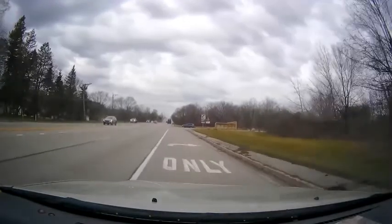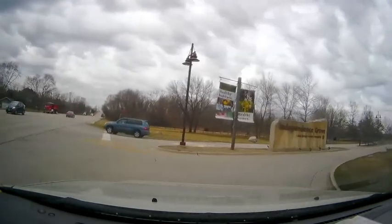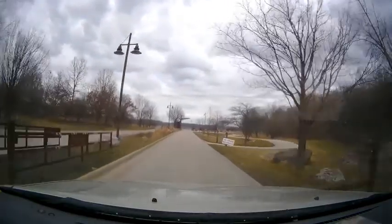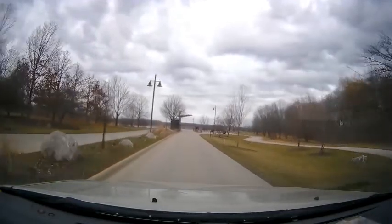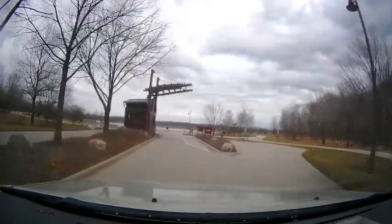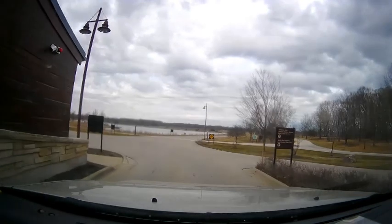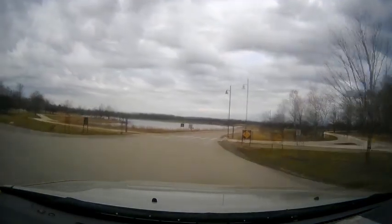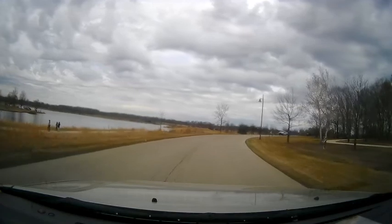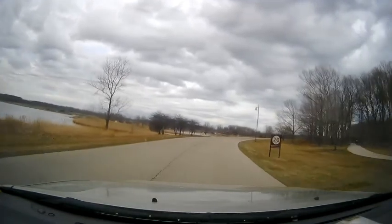Independence Grove, Lake County Forest Preserve. No dogs allowed. Continue on West Winds Drive for a half mile. No guard in the park. So that's the nice park here, guys, in Gurnee. Independence Grove.